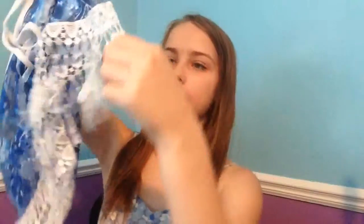You like that, and you have some string, and I just think it's really cute to wear during the summer. And even if it's in the winter, you could wear it with like a cardigan or something, I don't know, but I just really love this top.